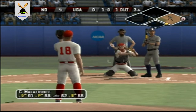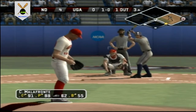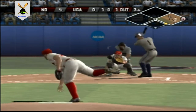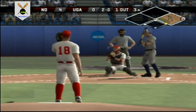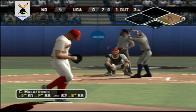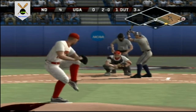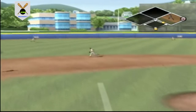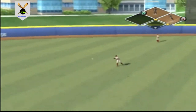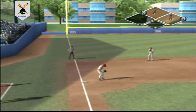High breaking ball. Breaking ball stays inside for a ball. This one toward the gap in left center. Number one is on with a base hit.